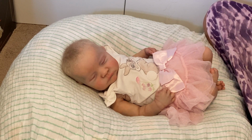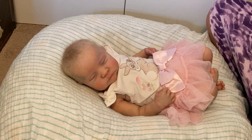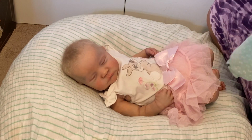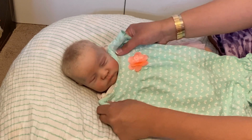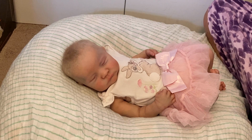And I wanted to go ahead and do a video changing her into an outfit I know is already actually too big for her. It's a 3-month size and she wears newborn. But I just think, I don't know, I love this romper and I think it looks amazing just with her skin tone. So I wanted to try it on her anyway.